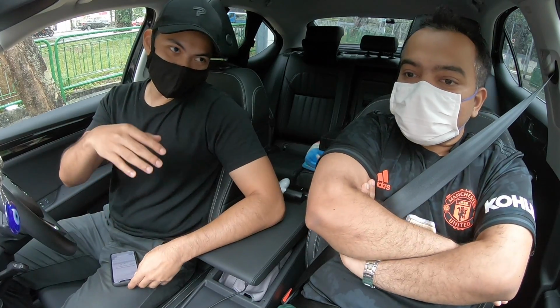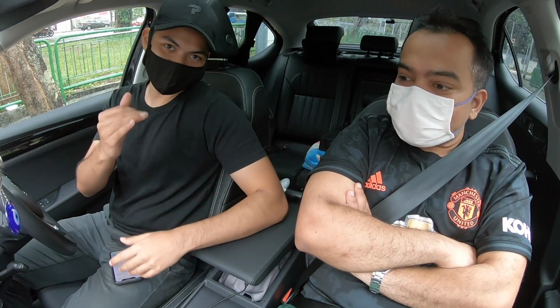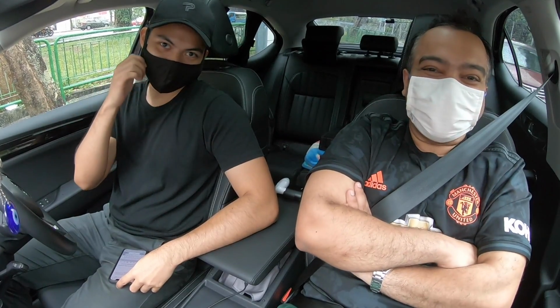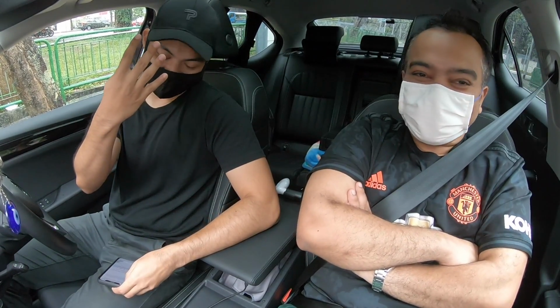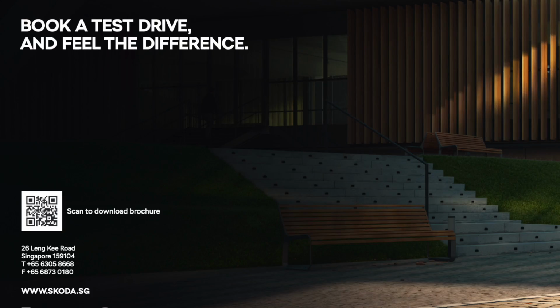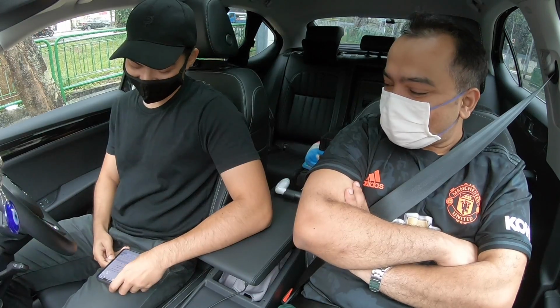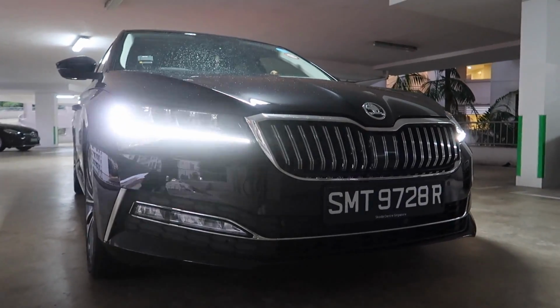By the way, before we start the interview, I just want to say that Skoda has one of the shortest brochures I've ever seen out of any car company. It's only 4 pages long, and the last page just says book a test drive and feel the difference. So they are very smart. Make you come down to the showroom to test drive and feel the car. Alright, so let's get straight to the review.